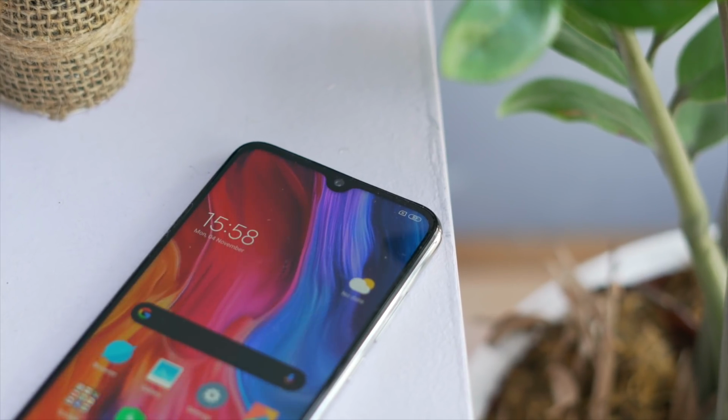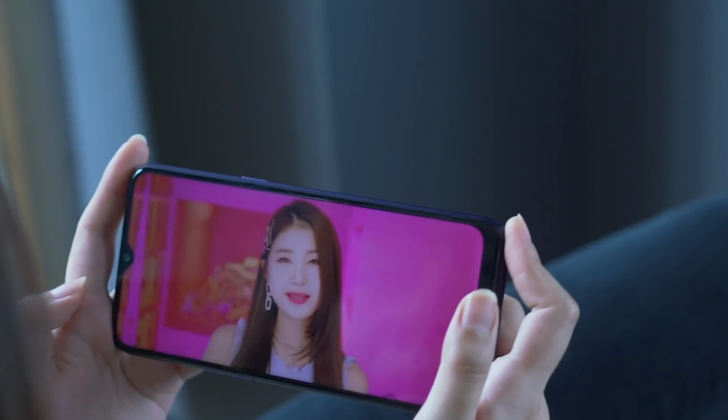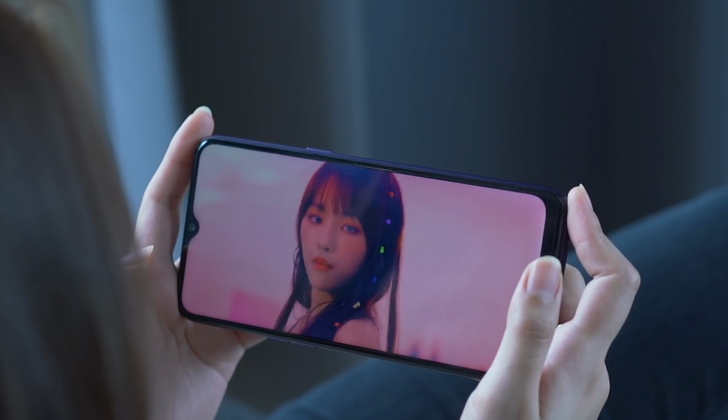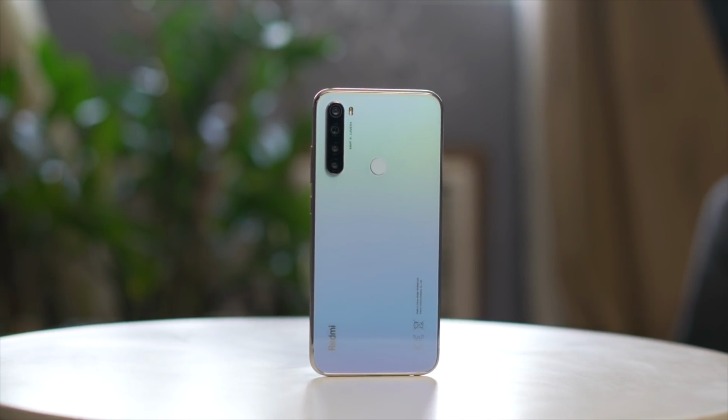Will you go for a casual 4000 mAh battery with fast charging capabilities, or a massive 5000 mAh capacity but with the normal charging speed via micro USB? If you'd ask me though, I'd go for the Note 8 on this one, as fast charging is more important to me. Alright, let's talk about the cameras.